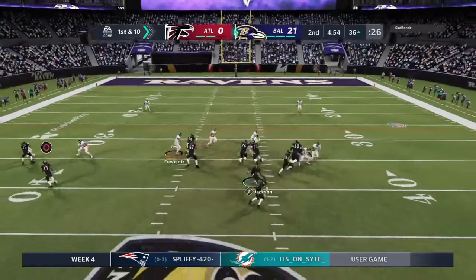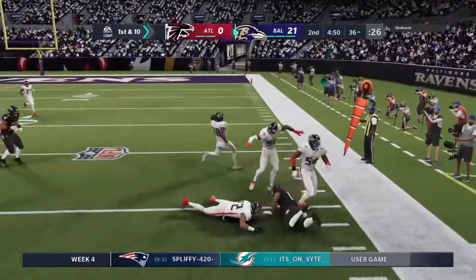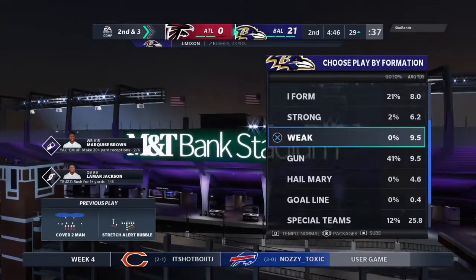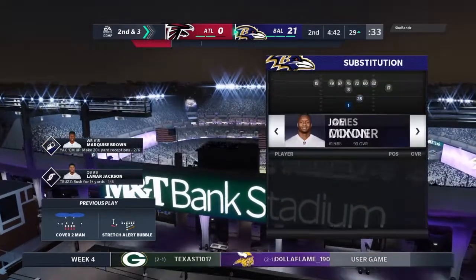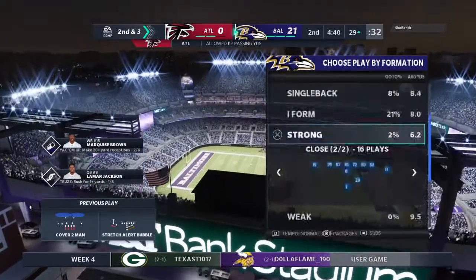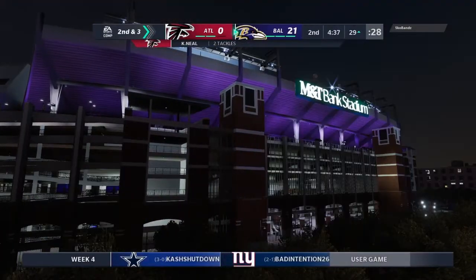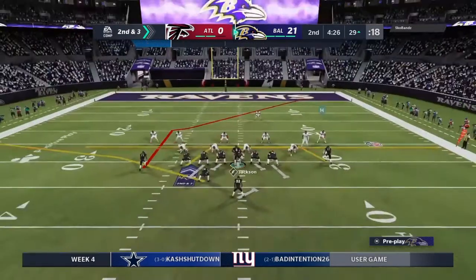Mixon with a 1st down carry. 7 yards on the pickup there, and it'll leave him with a 2nd and 3. Decided to hand it off that time on the run-pass option. Appeared to be an easy decision. Just gave it inside. Nice steady gain. At the 29-yard line. So they'll come up after the gain of 7 on a 2nd and 3.